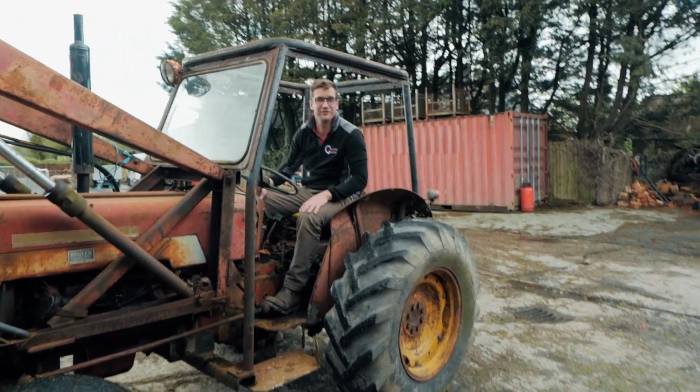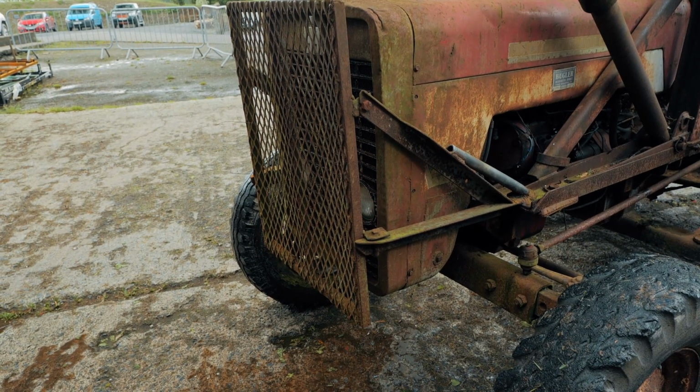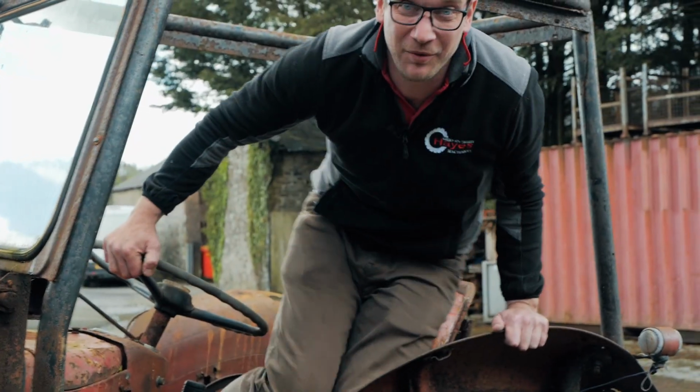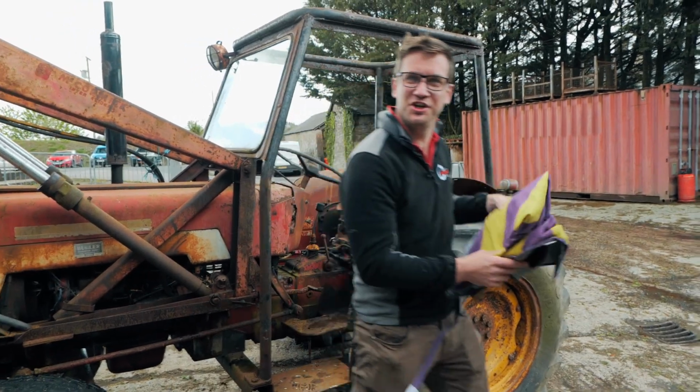Do the lights still work on the front? Yeah, almost. Cool. Awesome, let's get her washed off. I'll take my professional seat coat. You didn't want to get it wet again, did we?